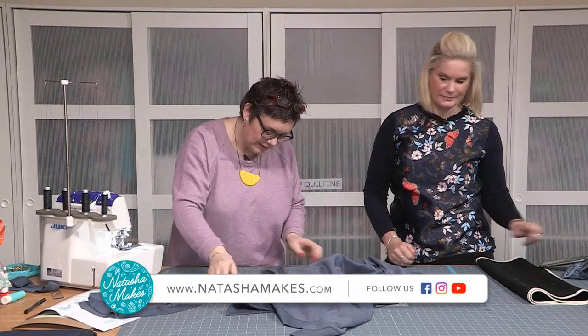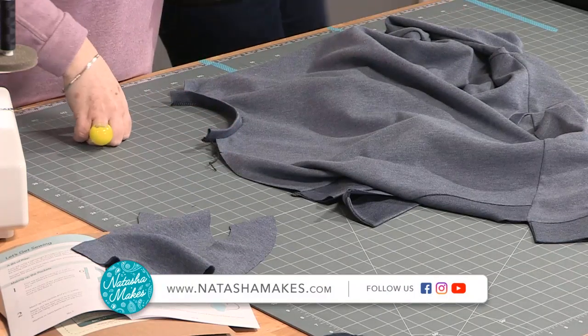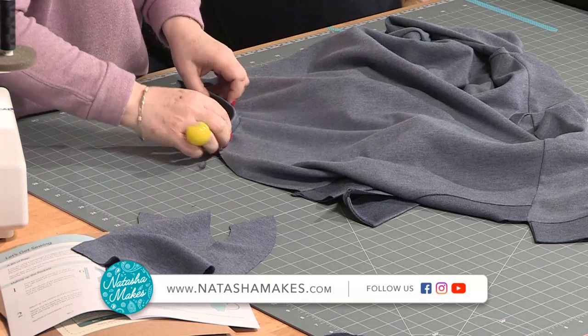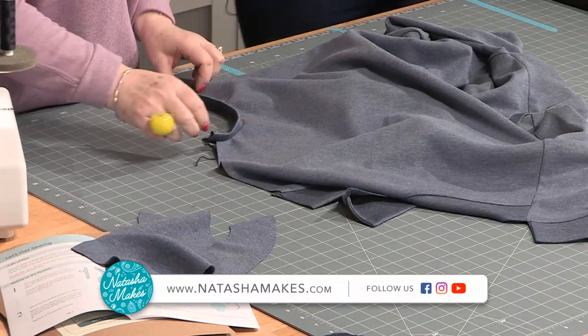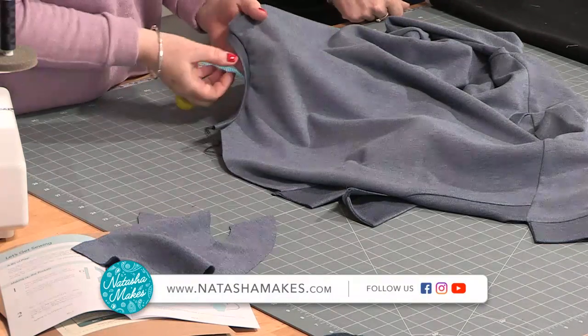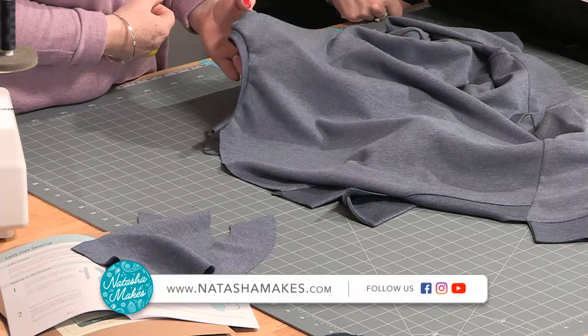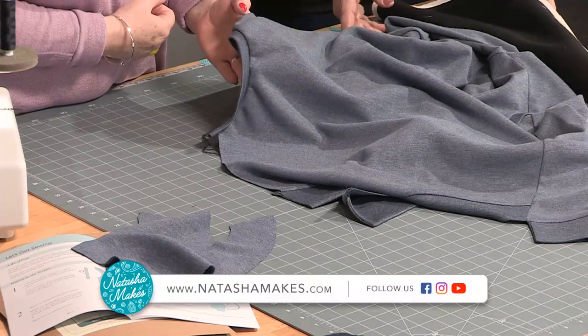There we go. So we've stitched it in. Now this is where we're going to need the iron. Oh, please. Yes, let me turn that on. Now it looks a little bit puckered with what we've done. Is that okay? At the moment, but that is absolutely fine, because when we've pressed it, it's going to sit nice and flat.